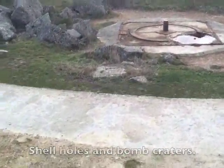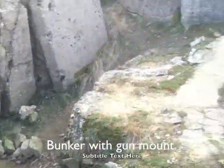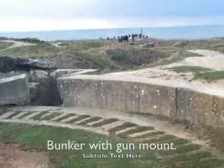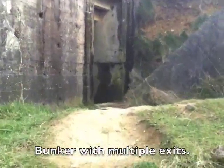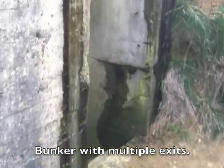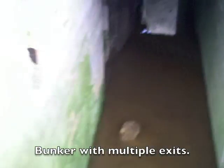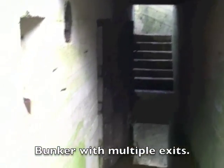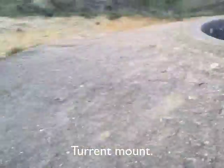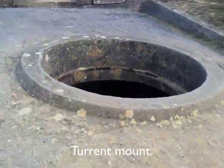It's never been restored, so all the bunkers are still there and still kind of sitting around in not their original condition, but they haven't been restored. It's really thick concrete. Most of them had a personnel room down in them and a couple of exits, iron doors. This is a turret, had some kind of machine gun or shell casing turret in it.